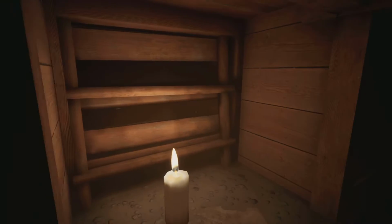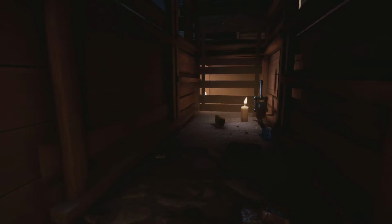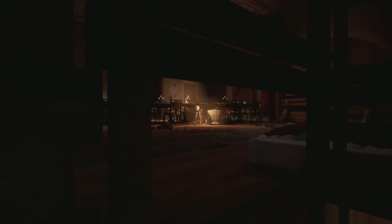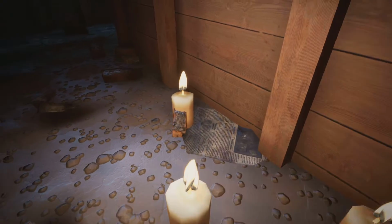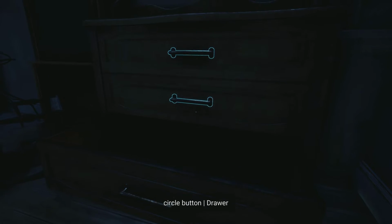Someone's here. Right, it looks like that's the way to go because the candles, but I just want to double check we're not missing anything down here, which I don't think we are. Okay. Okay, so this is dining room. Look at that. Someone cowered. I wonder if they did kill themselves. I'm sure we'll probably find out. Oh, can go then. I was stuck on the drawer.